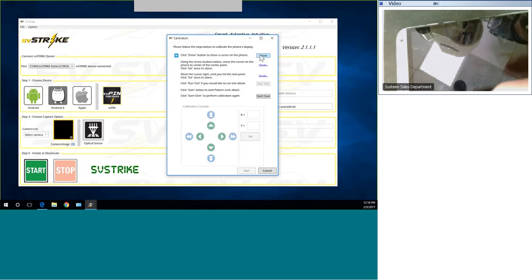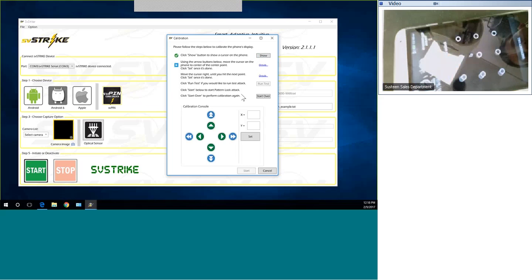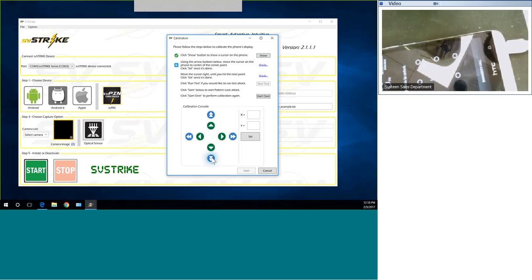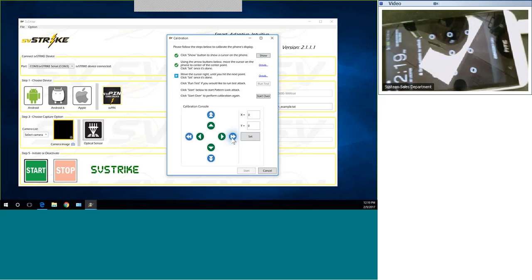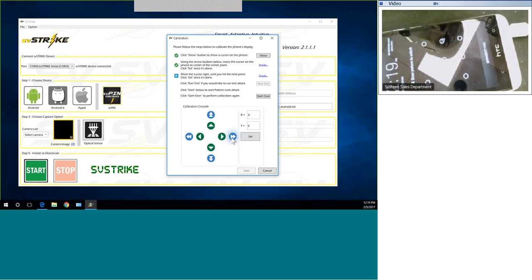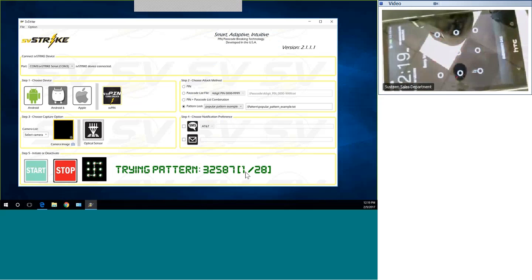So here you go. This interface is going to allow us to talk to this phone. What we're doing is telling the software where the buttons are on the phone, where the pattern lock buttons are. You'll see it good now. And now it's going to start to attack that phone. And there you are. It's talking to that phone, breaking into that phone, and doing those patterns for us. On the bottom, it's showing you the pattern that is being entered on the phone.